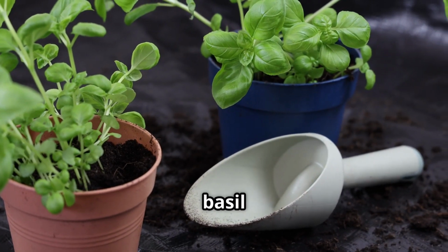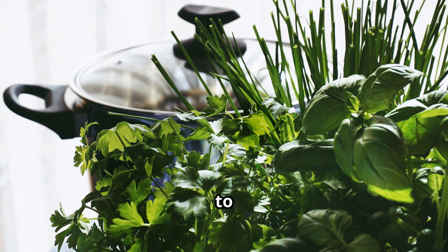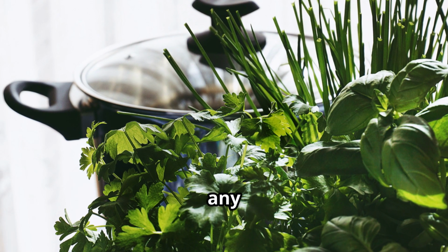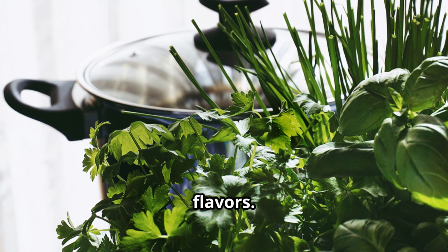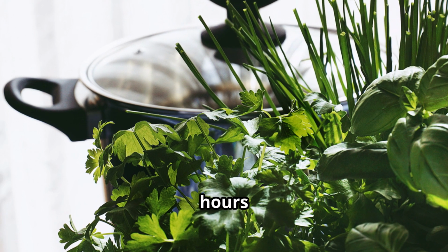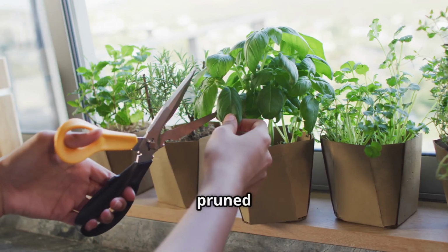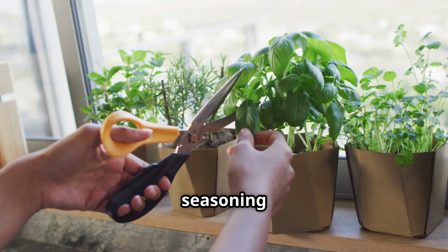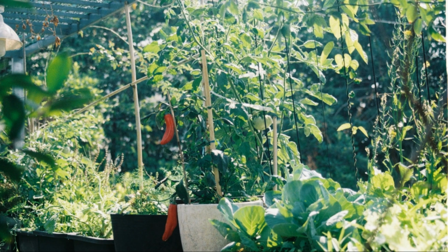Last are herbs like basil and mint, which adapt beautifully to life in containers. Not only do they save space, but they also elevate any home-cooked meal with fresh flavors. Most herbs prefer at least 6 hours of sun per day, and should be pruned regularly to encourage bushy growth. With herbs, fresh seasoning is always within arm's reach.